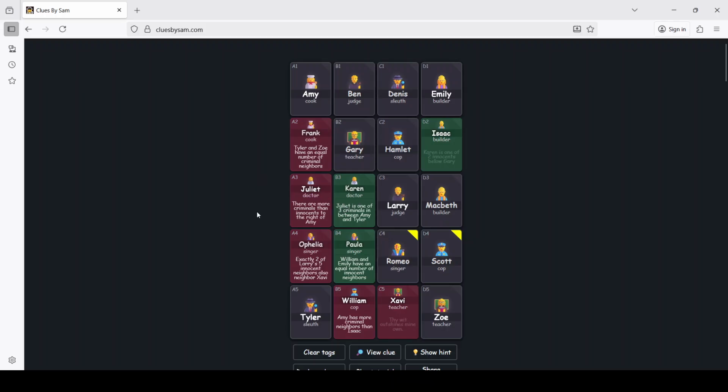Juliet is one of 3 criminals. Oh yeah, we already solved that clue, so let's get that out of the way. Exactly 2 of Larry's 5 innocent neighbors also neighbor Zavi. Okay, so we know that the 2 that neighbor Zavi are going to be in row 4. But that also means Larry has 1, 2, 3 innocents revealed and is going to have another innocent in row 4. So that means of Gary, Hamlet, and Macbeth, only one of those can be innocent.